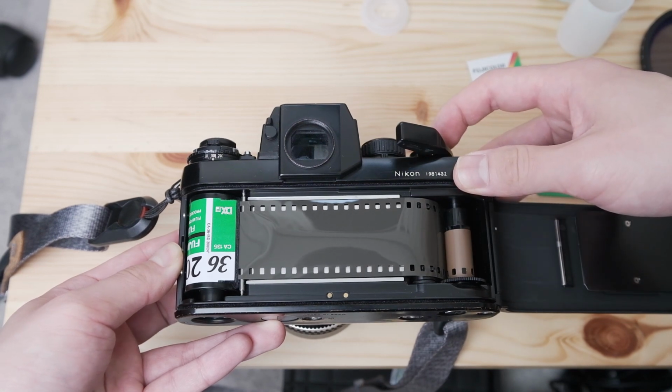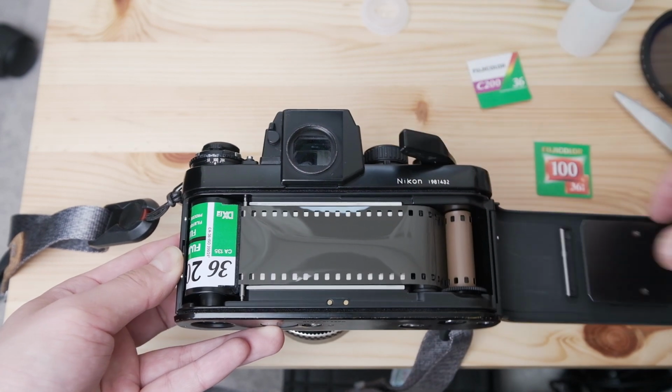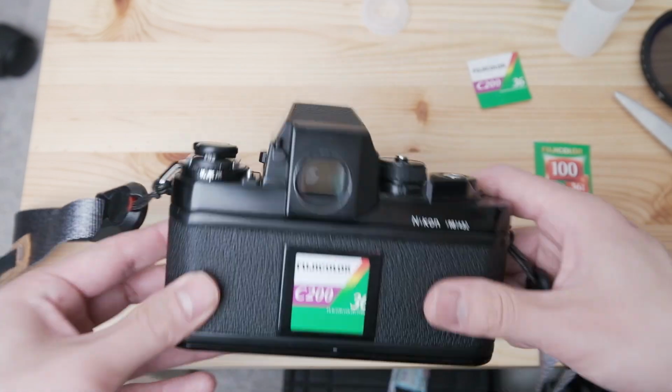The Fujicolor 100 right now costs roughly $10, while the Superia 400 costs $13-$14 for the 36 exposure film, and the C200 costs a whopping $15, which I'm not sure is worth it, but keep that in mind. It's probably the most expensive color negative film from Fujifilm.